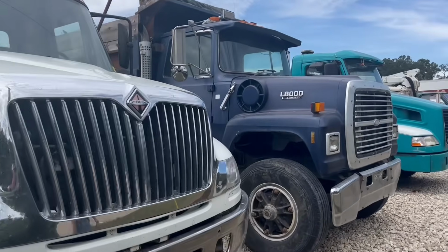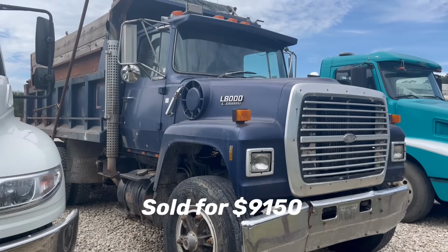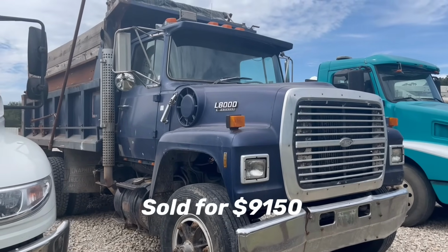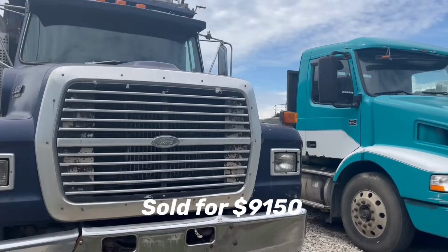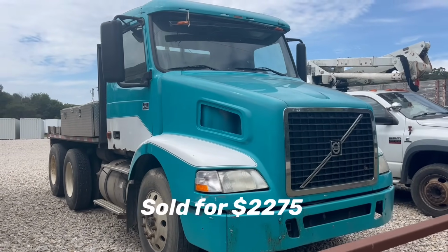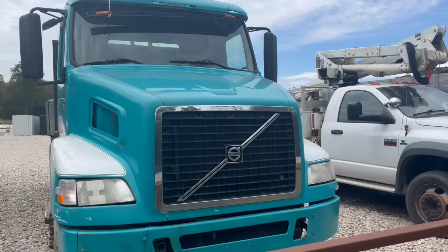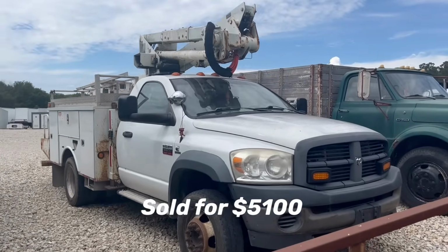Got a Ford L8000 tandem dump truck. Came from a local farmer out of Washington, Missouri. He was using it to haul grain with. Got a 7.8 Ford diesel in it and a 13-speed transmission. Got a Volvo road tractor setup with a flatbed on it. Came from an electrical contractor out of St. Louis. Got a Dodge Ram 5500 bucket truck.